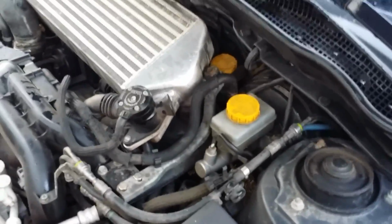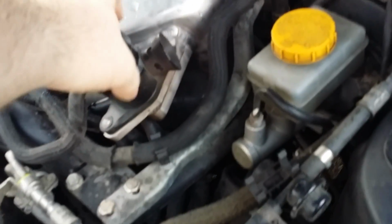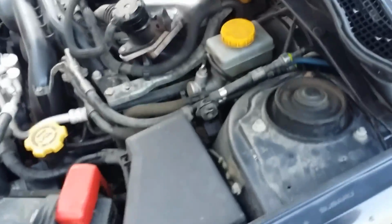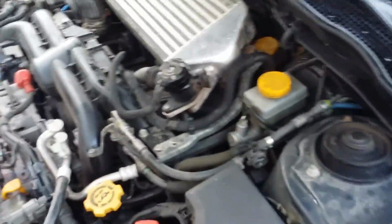My go fast bits: dual port blow off valve, because you need to be able to hear yourself sometimes, and I know there's some of you guys that might not like blow-off valves, but it is a dual port, so it still redirects most of the air back into the intake. It just lets some of it vent, and it's fully adjustable. You've got the screw on top for the tension for the spring, and then it's got a little collar here that you adjust how much air you want to vent. You can vent all of it, or you can vent none of it. Just depends on what you feel like.